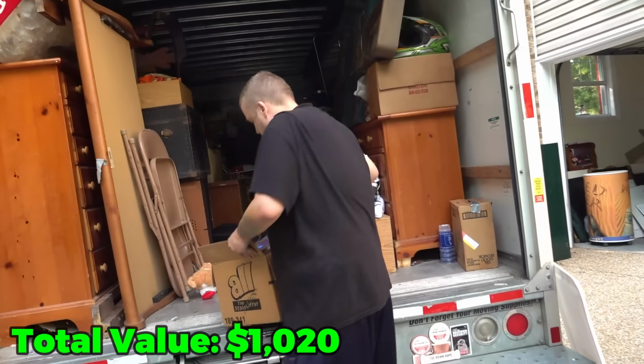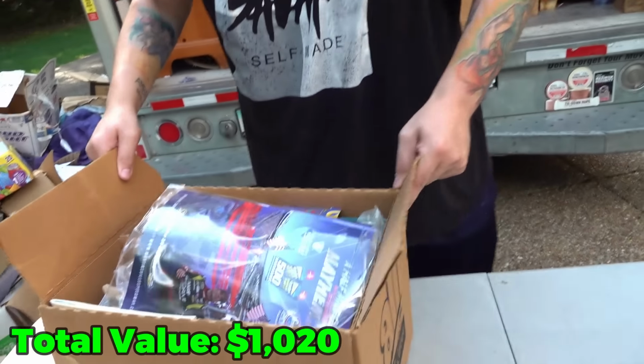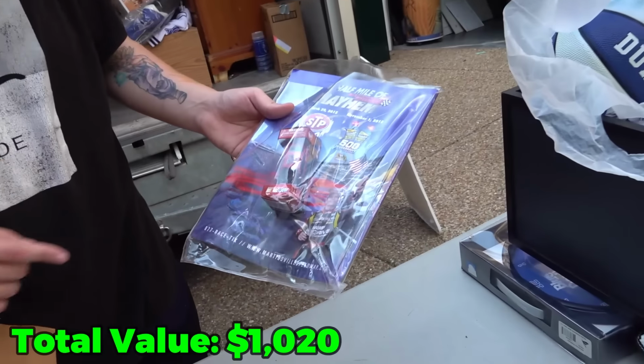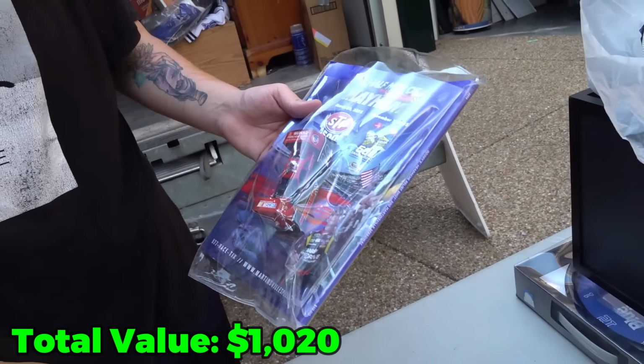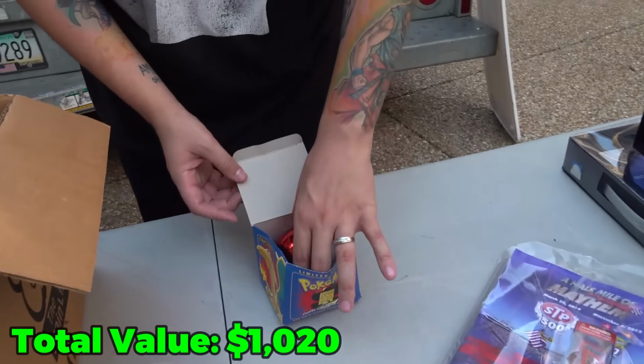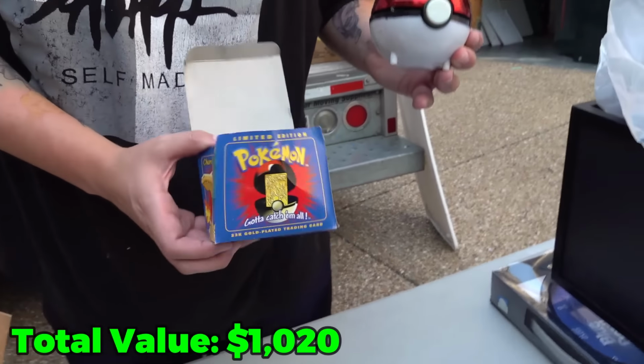Let's go into this right here because, ooh, I really like this box already. This right here is a half mile. It's got a little NASCAR in it. I don't know if that's supposed to be in there and come with it or not, but it's in there. Look what I see. These beauties from Burger King. The original box, too. You don't find the original box too much.